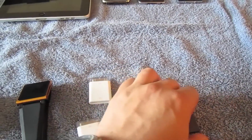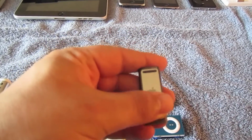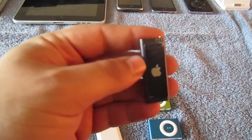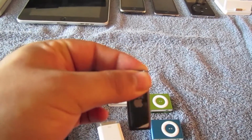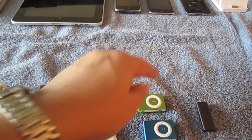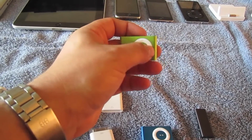This is the last generation shuffle with the silver clip here, and this one I actually got to go to Vegas, because my buddy had his bachelor party there a year ago today, and I wasn't expecting on bringing it back. I thought I would lose it, but it managed to make it back on the plane and back. So actually I have two shuffles. I do prefer this one because it does have the wheel, and I like changing songs with the wheel.